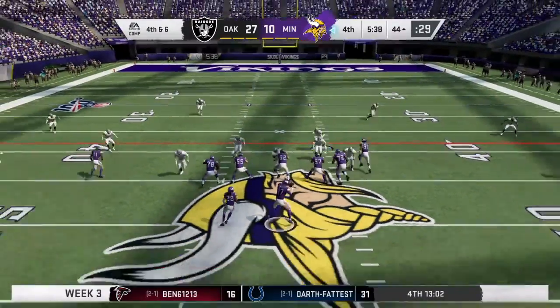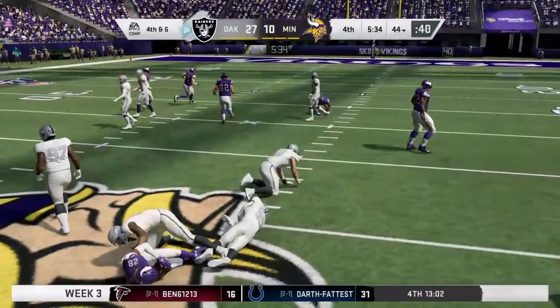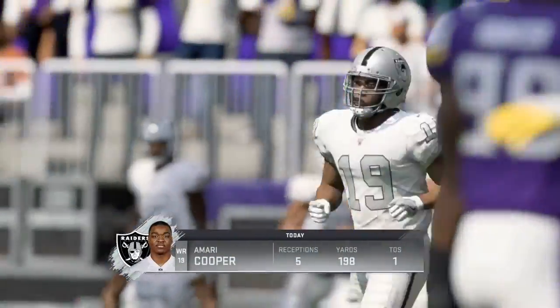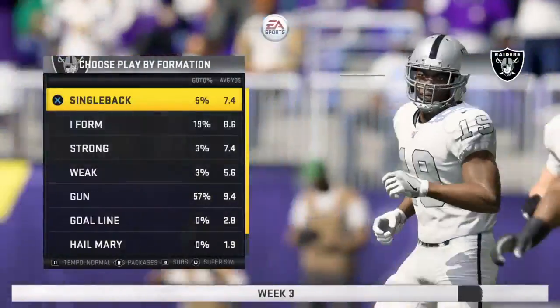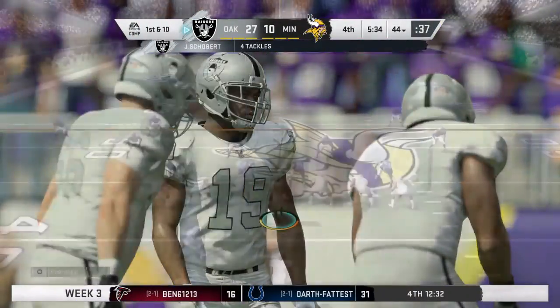Alert 3, alert 3. They'll run it. Freeman. And this doesn't end well at all as they stop him far behind the line to gain. Mike Zimmer got to be unhappy with how that turned out. And the Raider D, they get the football back.